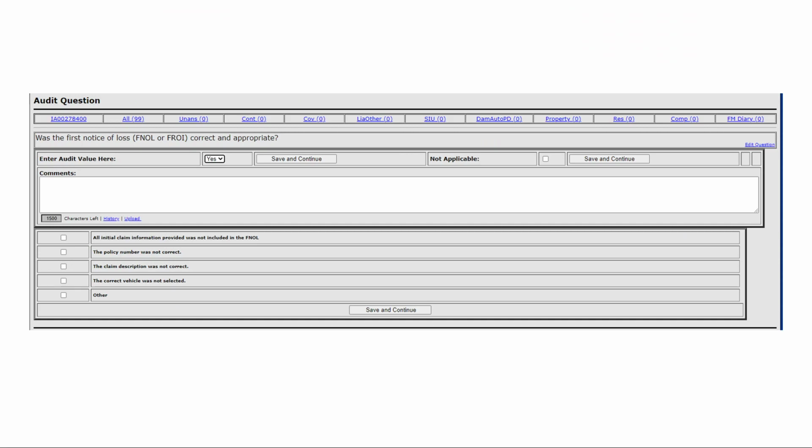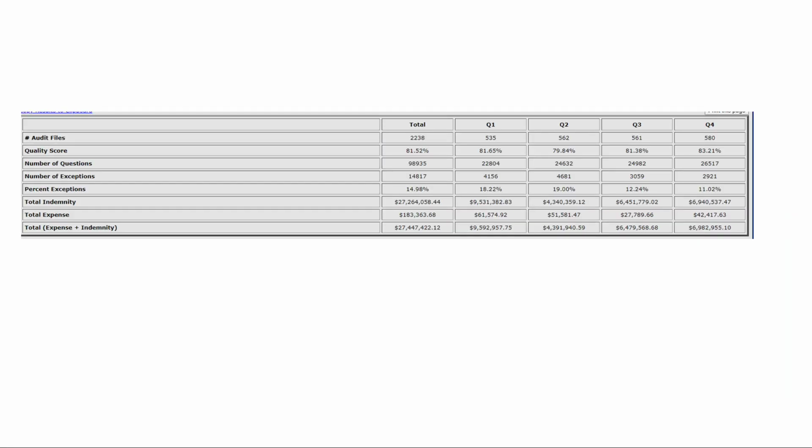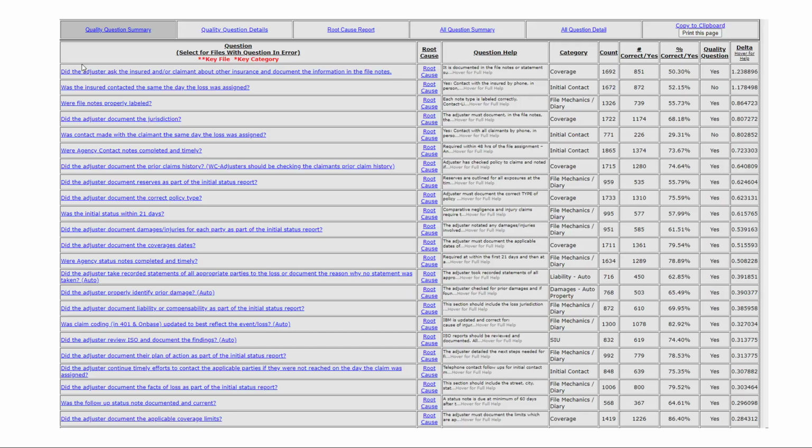When you're auditing a file, the system presents a clean, neat user interface to answer each question and provide any root cause information as well as any leakage. And then that information is rolled up to the audit file, to the claim rep, to the organization the claim rep is in, and to every organization above them. And the reports are incredibly detailed and very useful.